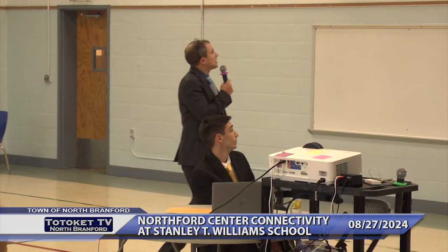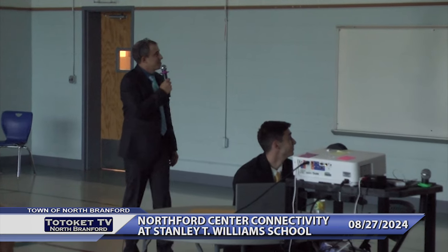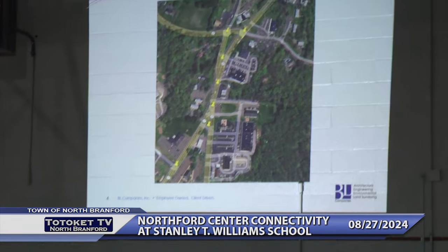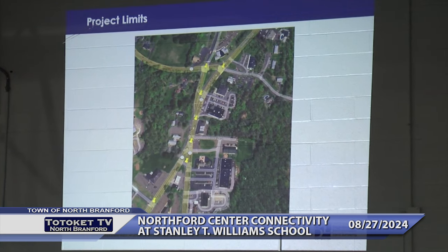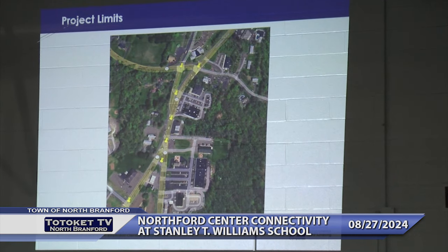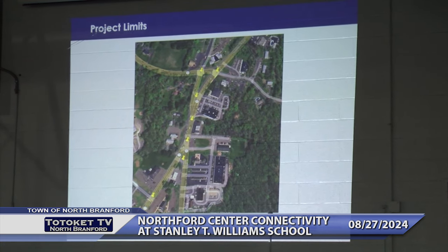So the project limits. The project limits extend from Route 22 to the north, bound by Old Post Road about the north, and Mansfield Avenue as well, and then it continues down to where we are in the bottom left corner. Our study limits also include the plaza on the right-hand side on Route 22 to Forest Road.